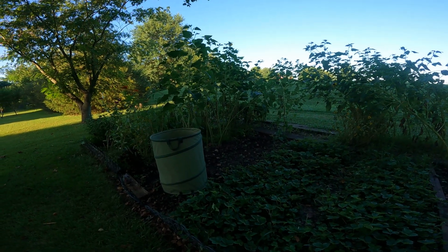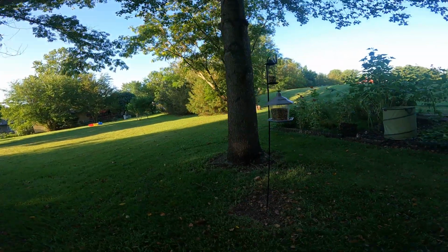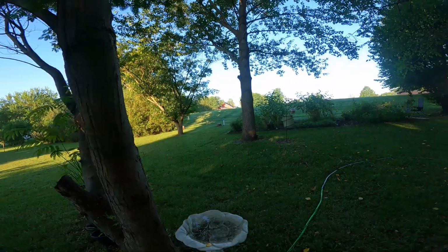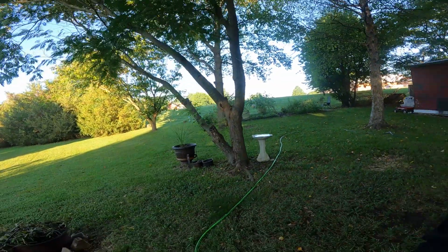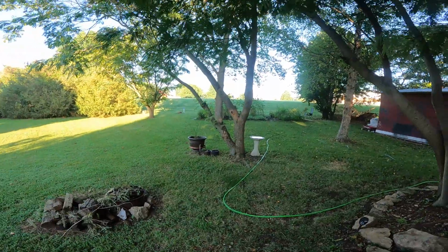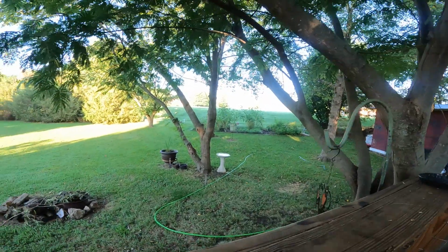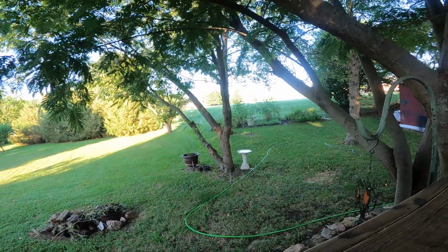And oh, I got my seeds too. I was going to show you those. Let me put you up here for a minute. And it's so peaceful out here in the mornings, like it is at night as well. We can hear a little bit of cars going by from the highway over there, but for the most part, it's pretty peaceful. So give me just a couple minutes, and I'll be right back with my seeds, and I'll show you what I got for next year.